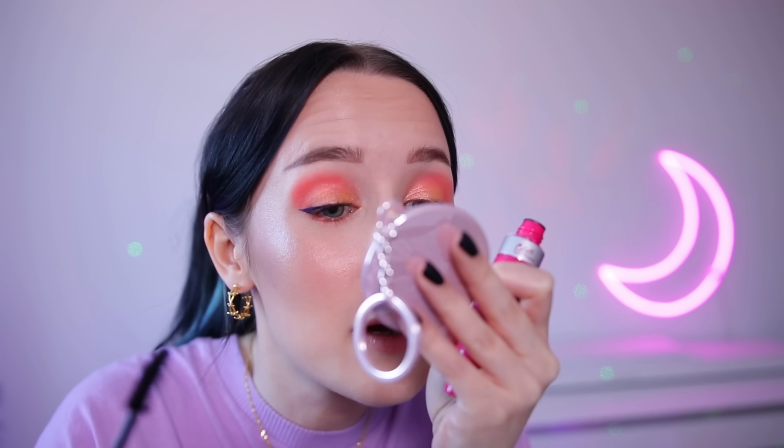Okay, it is a black mascara. Oh my goodness, that is a fat ass wand. I'm gonna go and try and do it off camera, see what I can do, but yeah, very average.